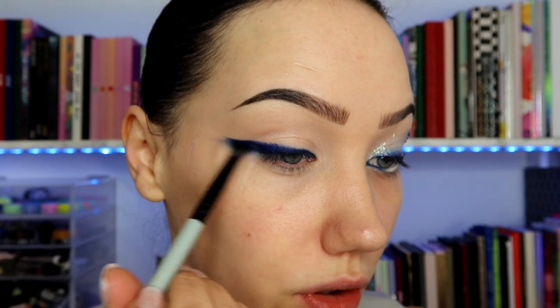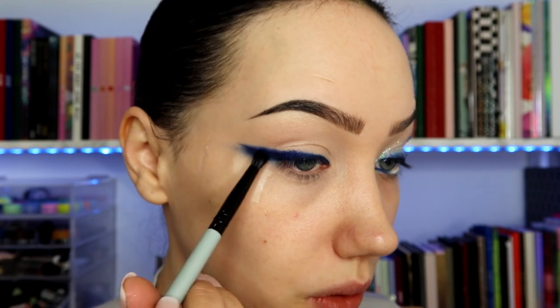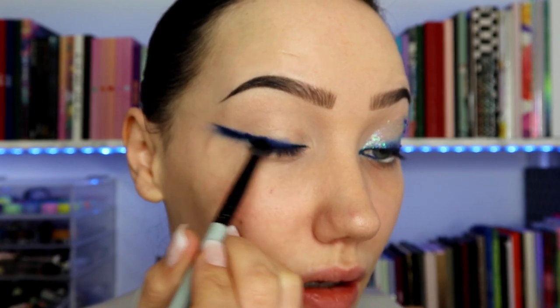These smaller PLOUISE palettes are just fantastic quality. Really, really good. If you're debating them, I highly recommend them, and I don't usually like small palettes. But even with these, I feel I can do a whole complete look.